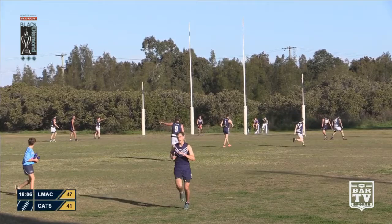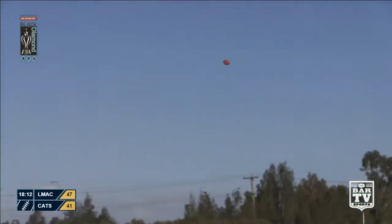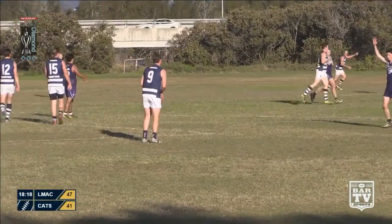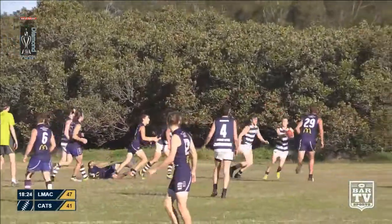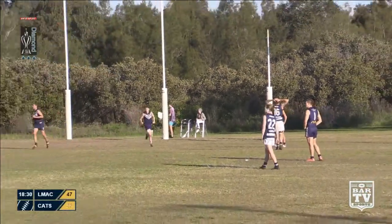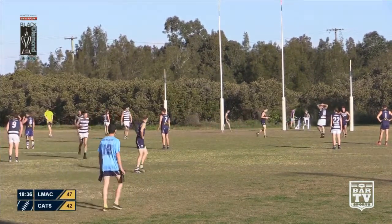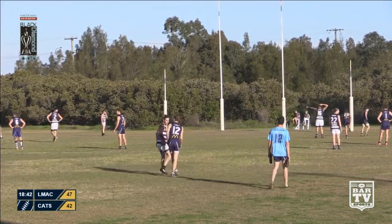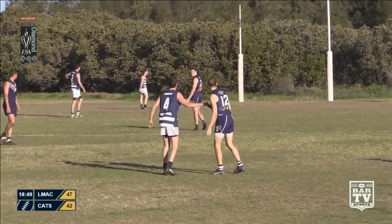Looking for options, not much movement from the Macquarie players. There, another good mark. Definitely Muswellbrook's best player at the moment. Pumps it in. Snapped but missed. It's 11 behinds now for Muswellbrook. They've been very, very wasteful. That's actually 16 shots to 12. So if they converted a couple of them, they could be 2 goals ahead. 3 goals ahead maybe.